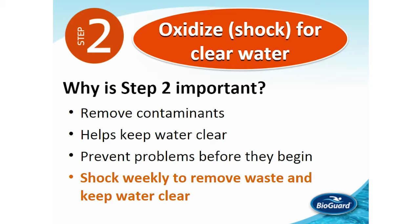Moving on to step 2. Oxidizing. Why is step 2 important? Well, it's important for a couple of different reasons, but really the point of oxidizing the pool is to remove contaminants, and removing contaminants helps keep the water clear. It also helps your sanitizer work more efficiently, and it just helps create an overall better water quality in the body of the pool. This will help prevent problems before they ever begin.